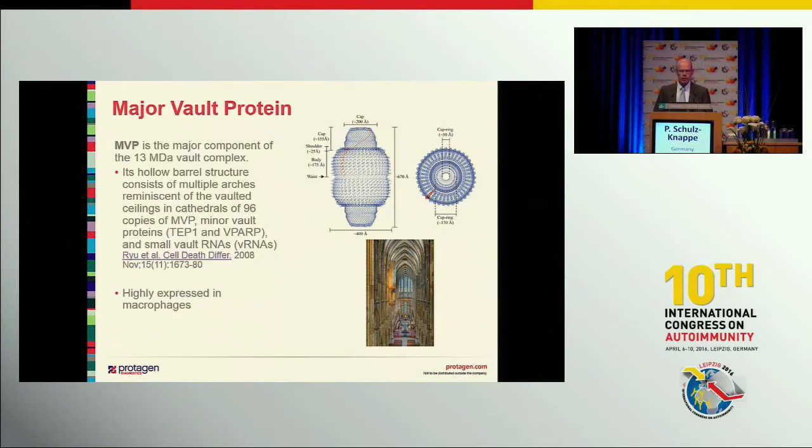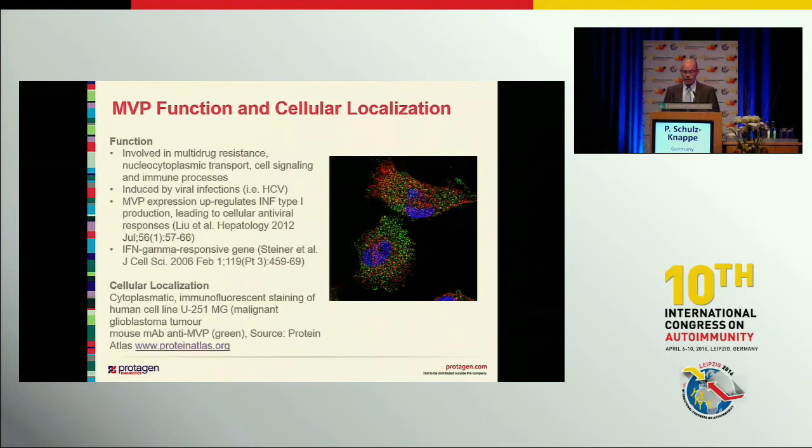The major Vault protein itself belongs to the largest protein complex in the cell. It's the 13 megadalton Vault complex. It has a hollow barrel structure, so on the inside it looks like a cathedral you may think of. Therefore it's called the major Vault complex. 96 copies of MVP plus other minor Vault proteins and small Vault RNAs are in this protein complex. It's highly expressed in macrophages.